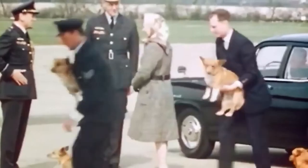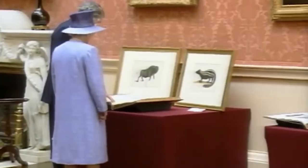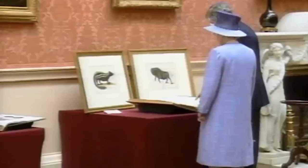What sort of art does the Queen like? Well, I suppose first coming to mind are horses. Yes, she loves horses, she loves dogs. She likes people as well, and not necessarily in that order. The Queen doesn't profess to be an art aficionado or an art historian. It's the old cliché, isn't it? She likes what she likes.